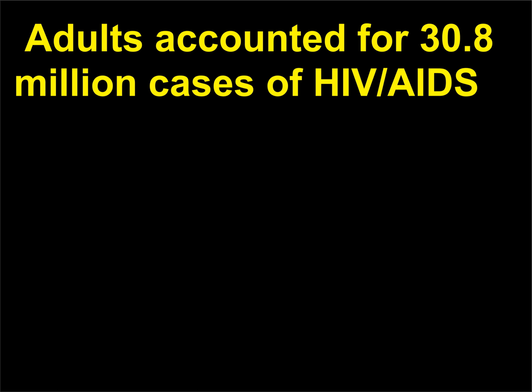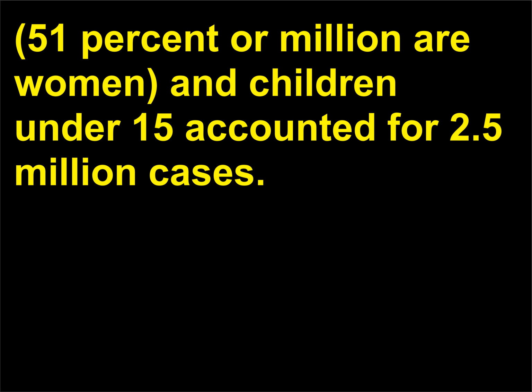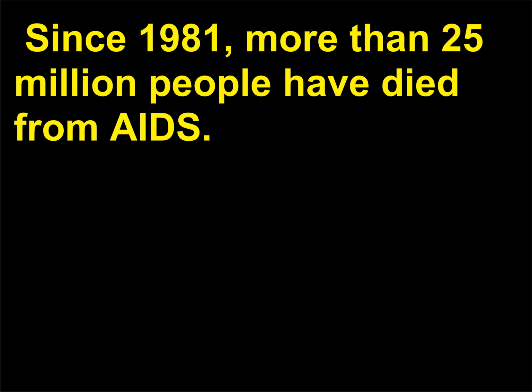Adults accounted for 30.8 million cases of HIV/AIDS. 51%, or 15.9 million, are women, and children under 15 accounted for 2.5 million cases. Since 1981, more than 25 million people have died from AIDS.